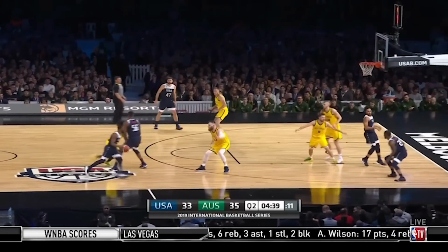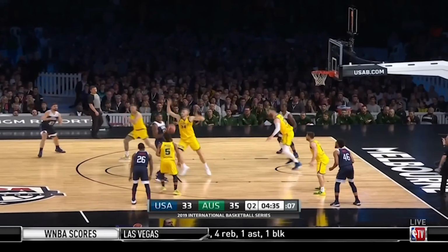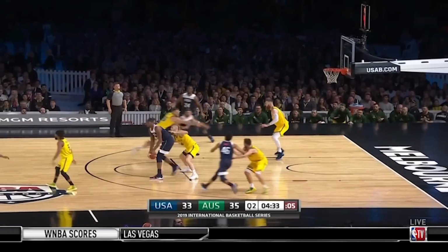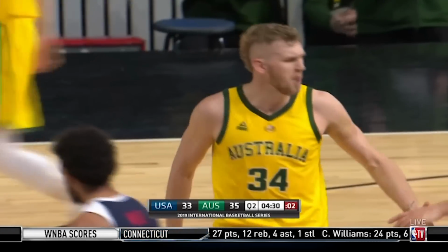Now they double and leave Turner open, the least threatening offensive player on the floor, and great denial defense across the board plus pressure on the ball leads to a 5-second call and a turnover.